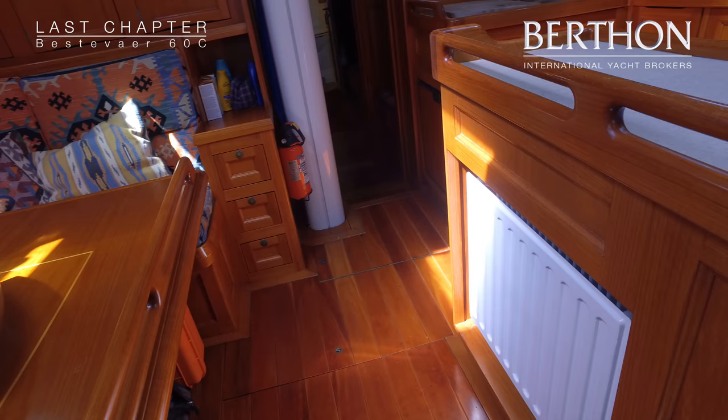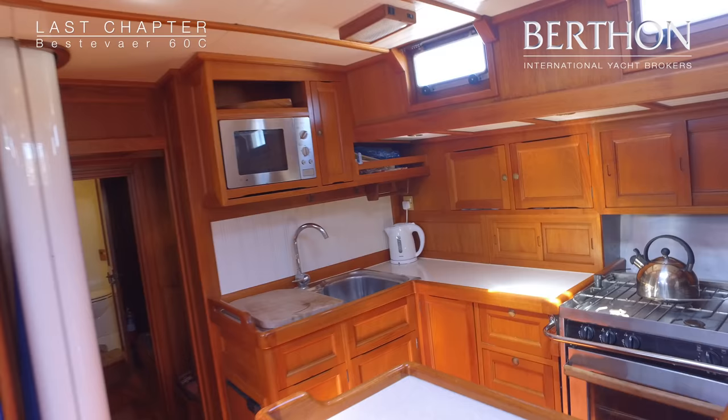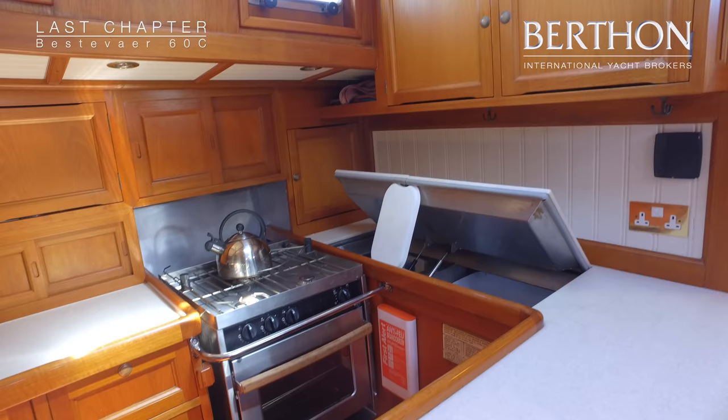Moving forward, opposite the saloon, just aft of the mast here on starboard, we have the really snug and U-shaped galley, which is a really ideal passage-making galley. An abundance of storage, as you can see by the number of cupboards. A large capacity top-opening fridge freezer there. Stainless 410 cooker, twin stainless sinks, and lots of work surface.